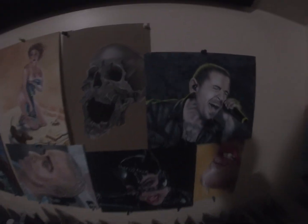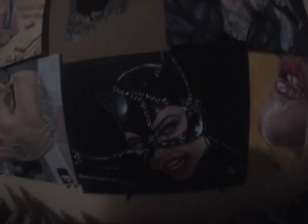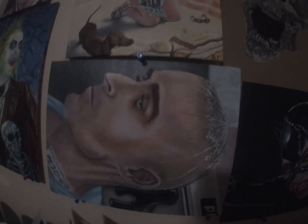Toys going on there. Check out some of this artwork by Chester Bennington. My light is terrible in here. Can you see that all right? It's kind of dark. Ted Bundy after the electric chair. Little noodling. Beetlejuice. Little surfboard action. We'll get to these eventually.